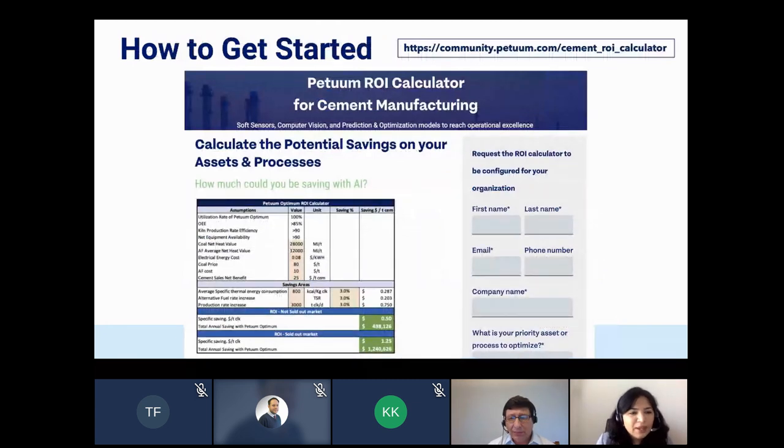Great. Thank you, Roberto. So as you heard from Roberto, we have shared some results that have some assumptions in place. But if you want to understand how these specific results would look like for your assets and processes and your unique scenarios, we are more than happy to work with you to help you understand what the ROI would be for your case.